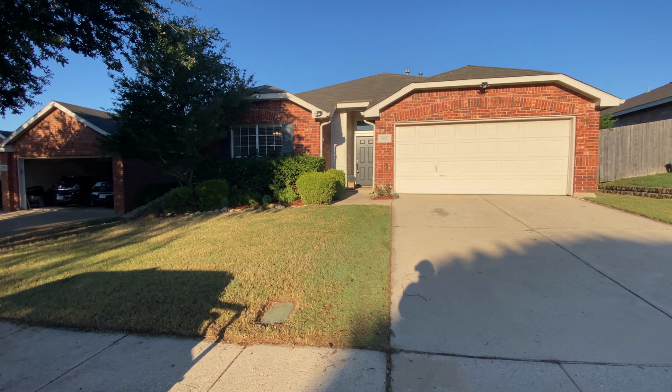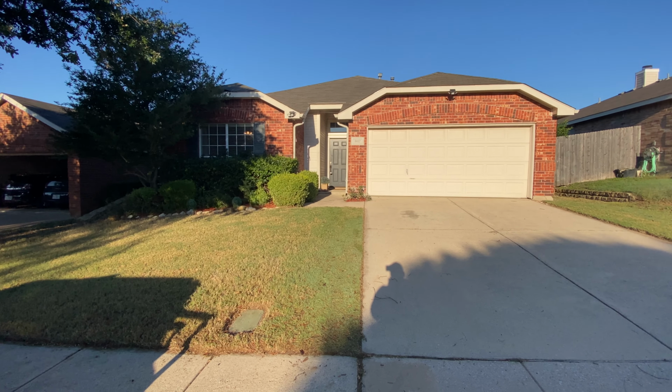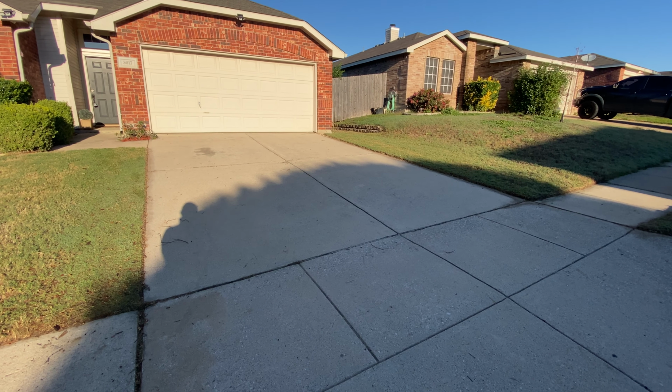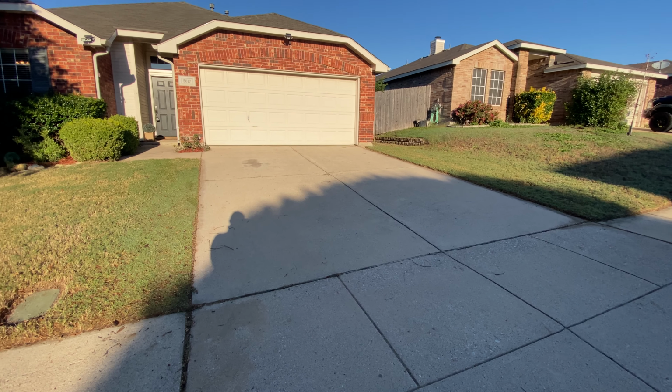As you can see, very nice yard. We have some red mulch here in the flower bed, good amount of bushes. Nice size garage there. As you can see, we have kind of a 2-space driveway here, so 3 or 4 cars in the driveway.